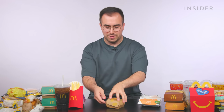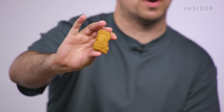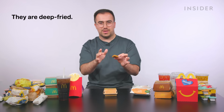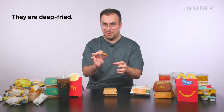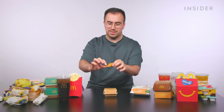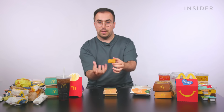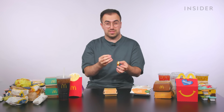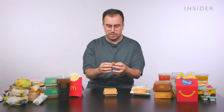Another iconic menu item that I thought was worth trying was McNuggets. So just visually speaking, before I even try it, these look quite different to British McNuggets. I'm fairly sure the ones in the UK are deep fried. Correct me if I'm wrong, editor. But these ones look almost more deep fried somehow, just in terms of the way that the breading has puffed up and blistered a little bit. I will say I think the breading maybe has slightly more seasoning, a bit more flavor going on here than I'm used to. The chicken itself I think is pretty much the same.